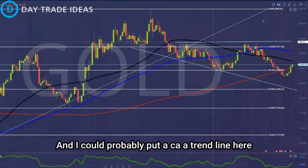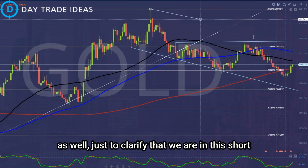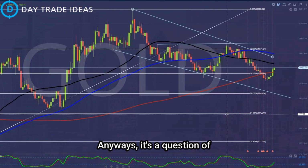Okay, and I could probably put a trend line here as well, just to clarify that we are in this short-term either correction or downward sloping. It's a downward sloping channel anyway. It's a question of whether it's a correction or not.